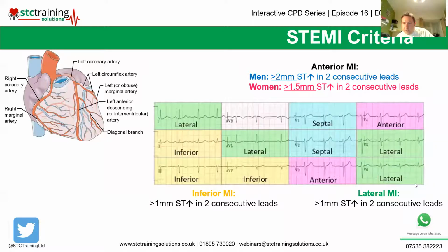So question just coming in there. So did you say in more than 1 lead? Yes. So the STEMI criteria for all the cath labs is to have ST elevation in 2 consecutive leads, 2 or more. So if you had just ST elevation in 1 lead, you wouldn't be able to call it a STEMI. It would still be worth investigating, but we wouldn't necessarily go direct to the cath lab, if that makes sense, Stephen. So you need it in 2 consecutive leads for it to be called a STEMI. And that's the same in the lateral leads. You need more than 1 mil of ST elevation in 2 consecutive leads to call that a lateral STEMI. We're looking at the left side of the heart in those leads.